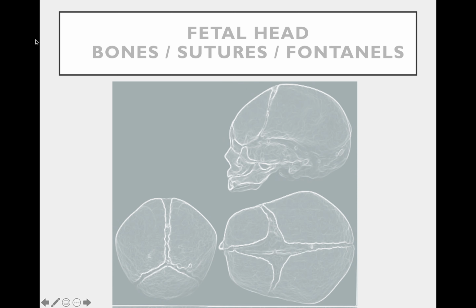P as in Paul. And that would be the passenger, which obviously is going to be the fetus, but also the placenta. That has to come out too, along with the fetus. A passageway, which is going to be the birth canal. That one's probably an easier one. Powers, we're referring to our contractions. And then the position of the mother. What position is she in?